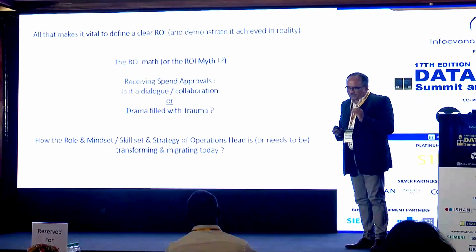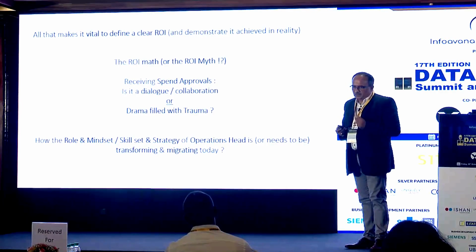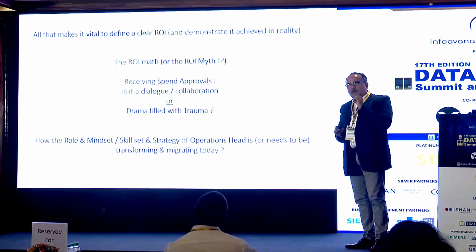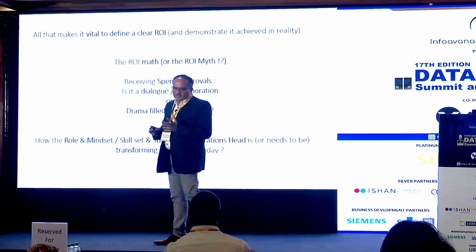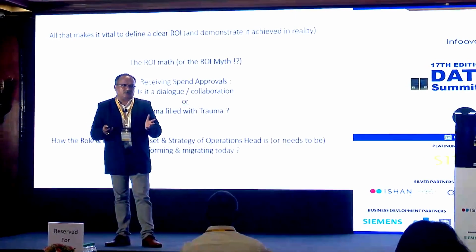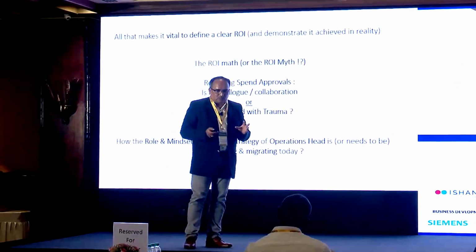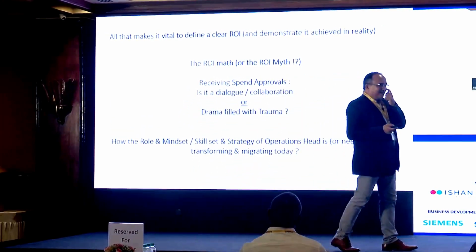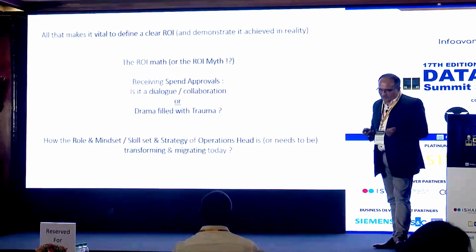So if that works, as I said, it is ROI math. If it doesn't work, it becomes a myth. It becomes a lot of pain area. Receiving spend approvals, is it a dialogue or collaboration? What is your experience? Is it a dialogue, is it a collaboration, or is it a straight line disconnected kind of dialogue that you have with your CFO? Most of the times it is a disconnected dialogue which is misaligned. So we need to change that. Otherwise it becomes drama filled with trauma. I mean, every spend approval for technology, we don't want that to be drama with trauma, right?